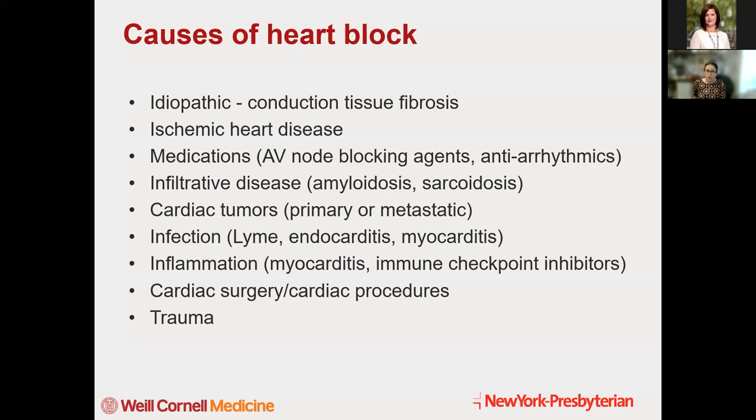Big offender is medications, so specifically the AV node blocking agents and the antiarrhythmics: metoprolol, the calcium channel blockers like diltiazem, verapamil, digoxin, amiodarone. All of these medications can cause heart block. Diseases that are infiltrating into the myocardium, and the ones that are most common are amyloidosis and sarcoidosis. Cardiac tumors, whether they're primary or metastatic.